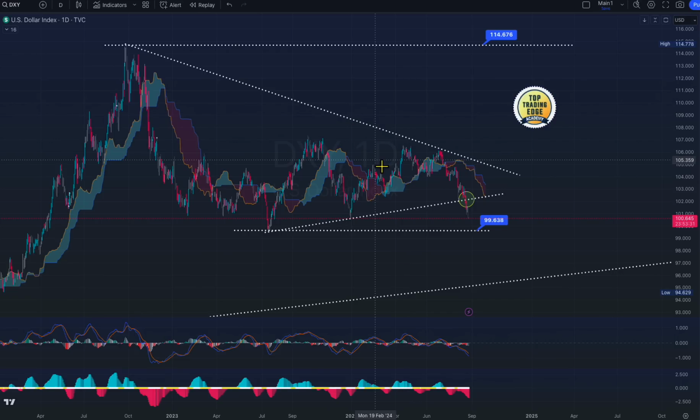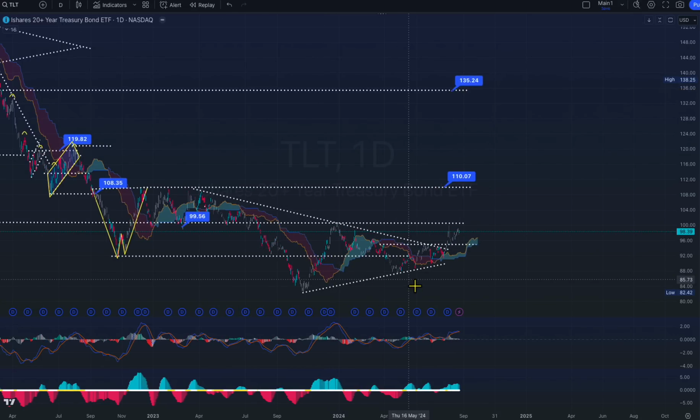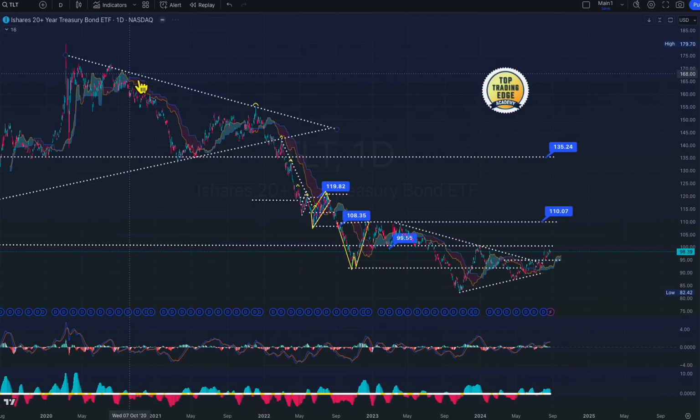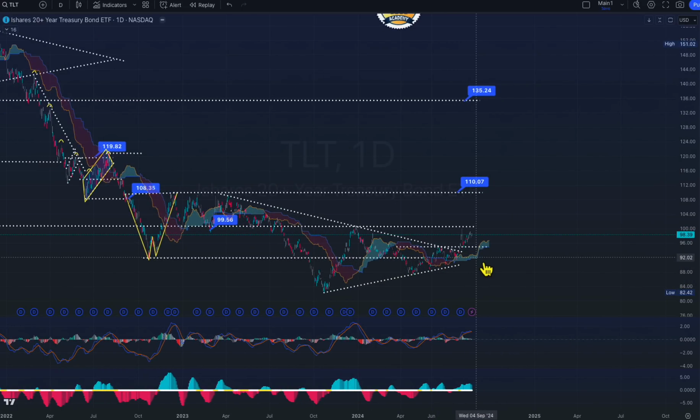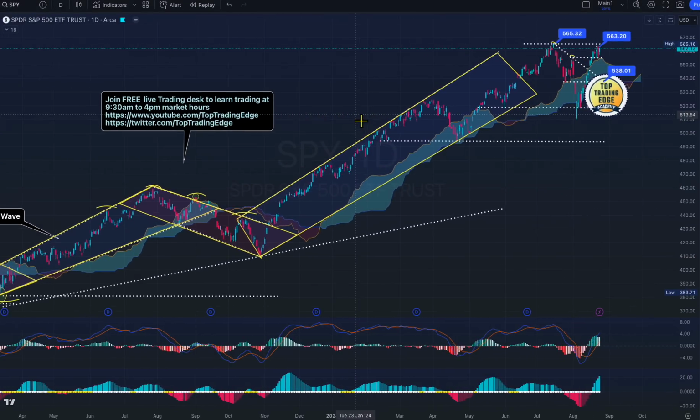Anyway, the macro is telling me right here, based off of what I technically see, only the dollar. Remember, only the dollar. The bond market, when the rate reduces, is also sustaining. TLT is going higher. If you look at the TLT, we started building the sloping support. The tops were falling, and for the first time you see the bottoms are rising, right? So that's why the money is moving out of the dollar and into the bond market and the equity market, which is SPY right here. These are the sentiments the market has right now.